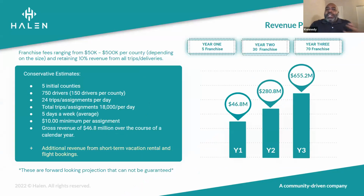And of course, the big question is, how are you guys going to make money? Okay, so the macro view is a three-way split, 70, 20, 10. In simplest terms, if a client pays us $10 to perform a mobile delivery service for them, the driver gets $7 or 70% of every job he does. The franchise owner gets $2 or 20% of every job that every driver that works for him or her in that county does. And Halen, we get $1 or 10% of every job that every driver in the country does.